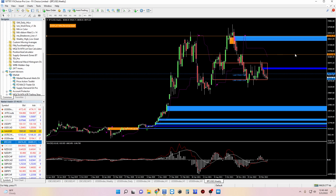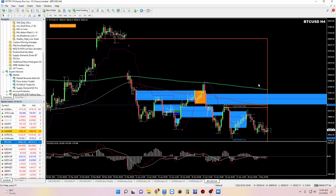So these are the two reclaims I want to see. A reclaim or a close on the weekly above 51,712.88, and then a reclaim or a weekly close above 62,000. As far as right now, what I buy and leverage, it doesn't look super clear to me, and just based on the smaller time frames like the H4, it just looks super choppy.